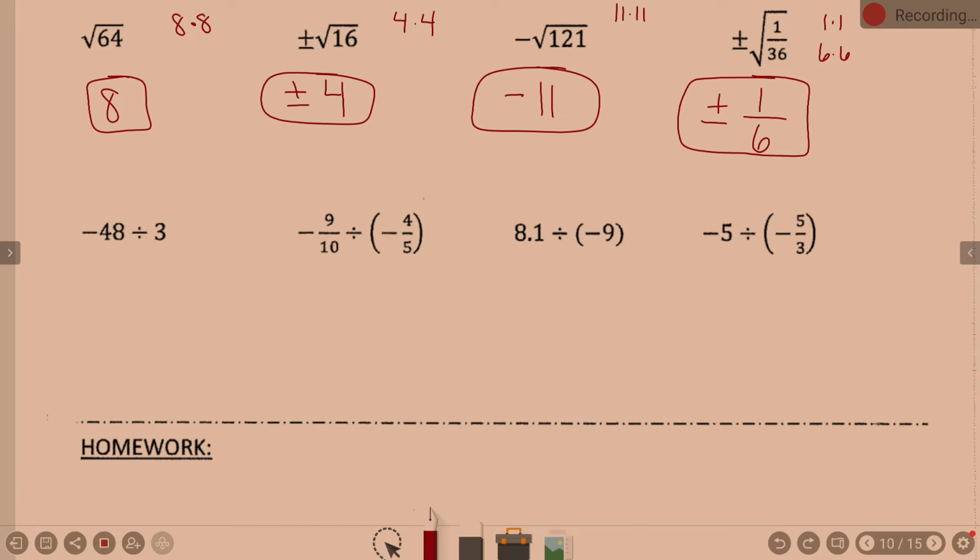Okay, division. 48 divided by 3. Well, maybe the calculator, or can we go old school here? 48 divided by 3. How many times does 3 go into 4? Just 1. Yes. 1 times 3 is 3. 4 minus 3 is 1. Bring down the 8. So now, how many times does 3 go into 18? 6. Yes. 3 times 6 is 18.